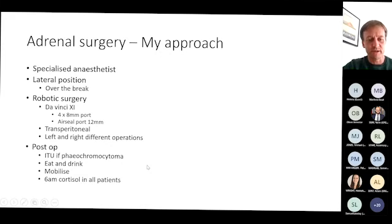They can eat and drink, and mobilise. In all patients, I do a 6 a.m. cortisol, because as I said a moment ago, even the non-secretory ones may have a dip in cortisol post-op, in which case they can have some hydrocortisone while things settle out.